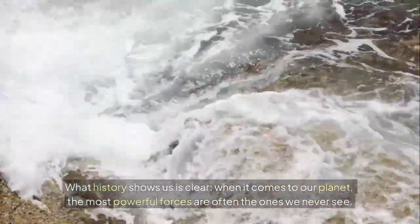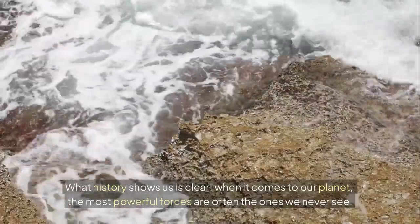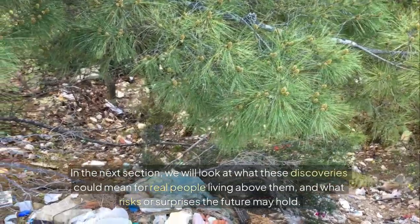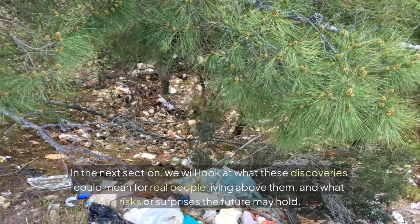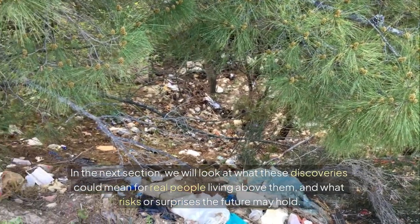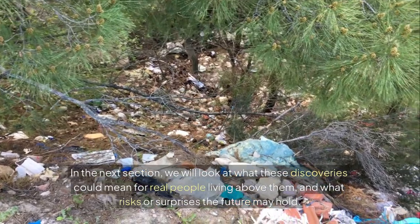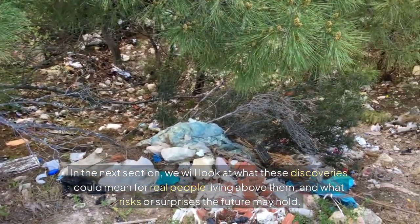What history shows us is clear. When it comes to our planet, the most powerful forces are often the ones we never see. In the next section, we will look at what these discoveries could mean for real people living above them, and what risks or surprises the future may hold.